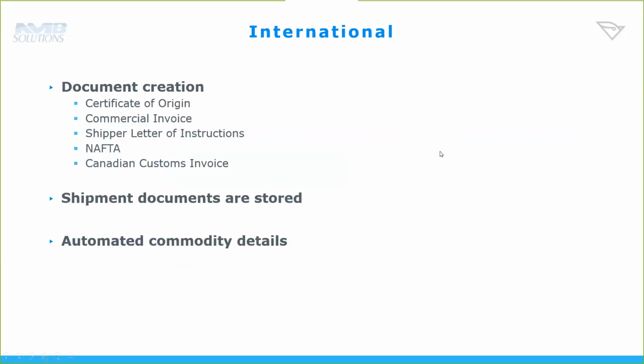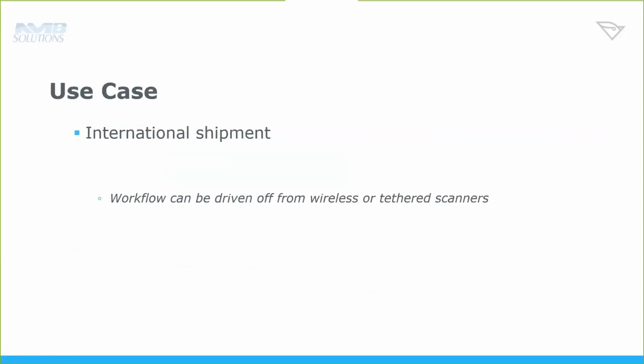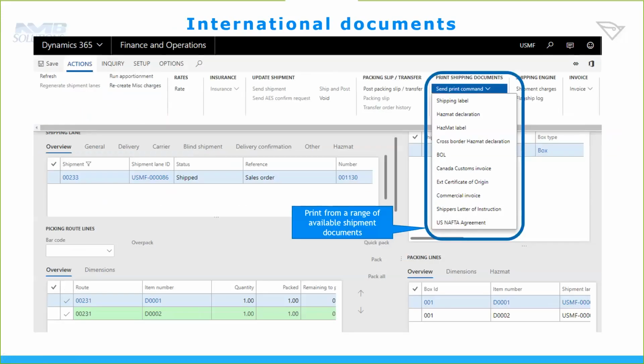We also store these documents within D365 FO as well, and all the automated commodity details will be passed to BlueJay for processing. So let's look into one of those shipments. Basically, as we have talked about, the process is the same whether it's domestic, LTL, or international, but under the print shipping documentation, we offer additional documentation to print if it is required.